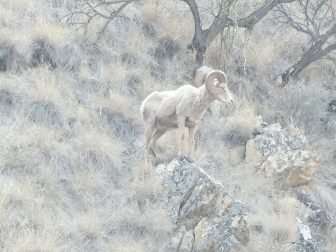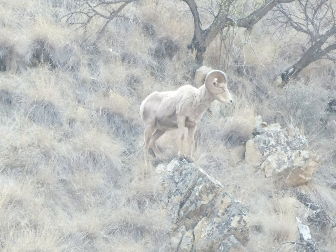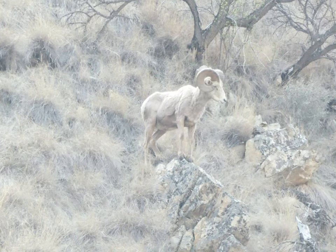I'm not a good judge of scoring bighorn sheep, so I don't know what this dude would score, but this is definitely one of the bigger rams that I've ever seen out there, so enjoy.